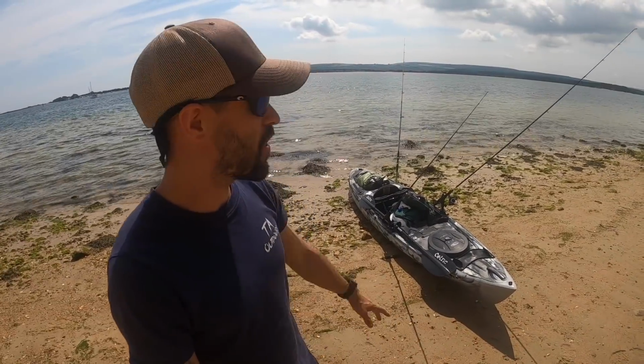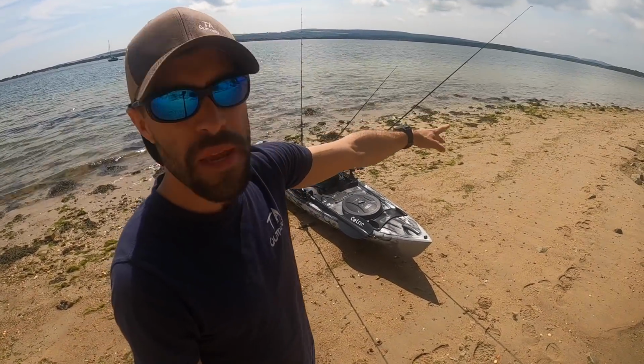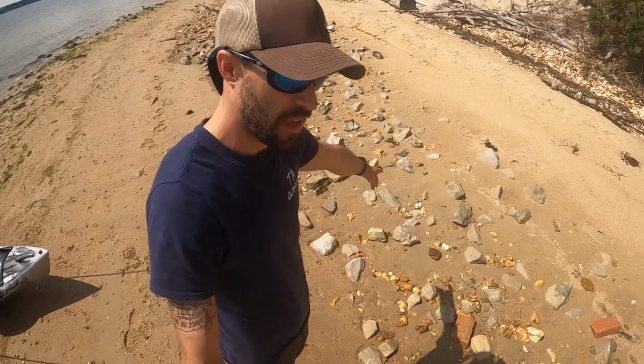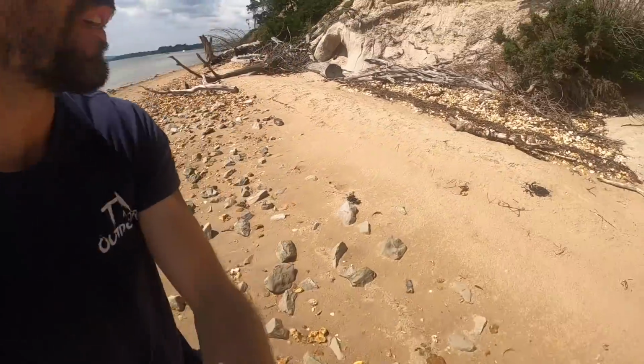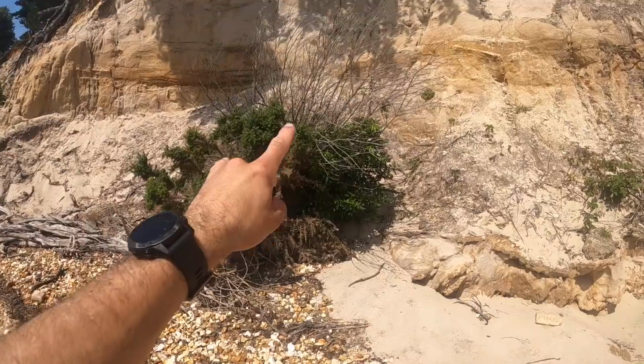Tide's still coming in. Like I said, it's a small tide, so you can see the high tide line. It's only, well, the mean high tide line, the average, it's only there. On a spring tide, it comes all the way up here. Goes right up there. You can see where the seaweed in the storms, all that seaweed goes right up near the cliffs.